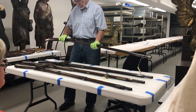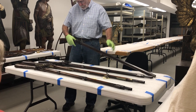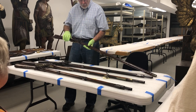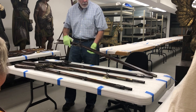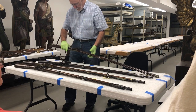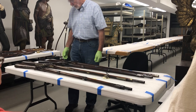So even though this is a very simple one, they had the advantage of a very long sight radius. They had the advantage of a trigger that is as good as any target trigger you can get today. And you just touch it and it goes off. Momentary delay on flintlocks, but the weight and the mass of them meant that they didn't move much in that time that they went off. So a little explanation of a very basic Kentucky rifle.